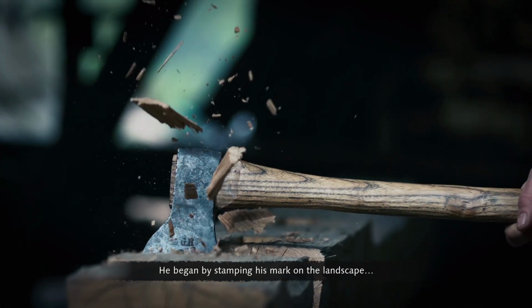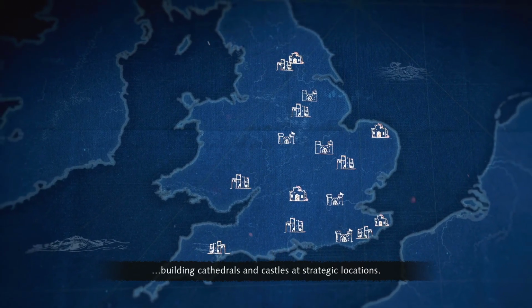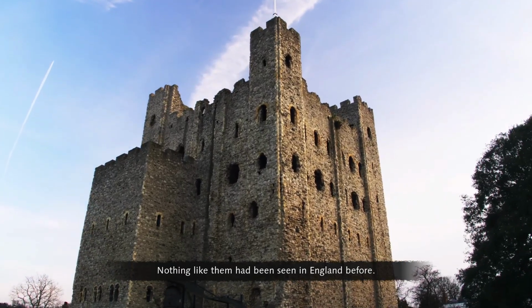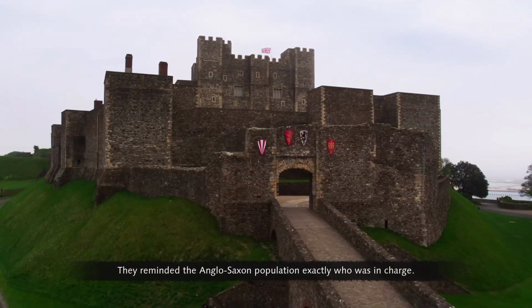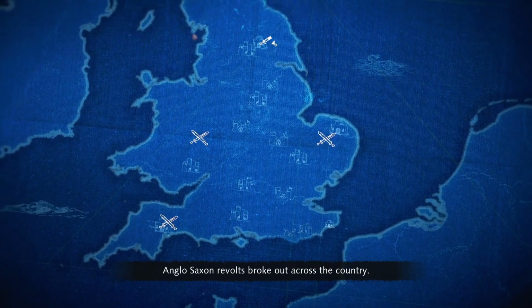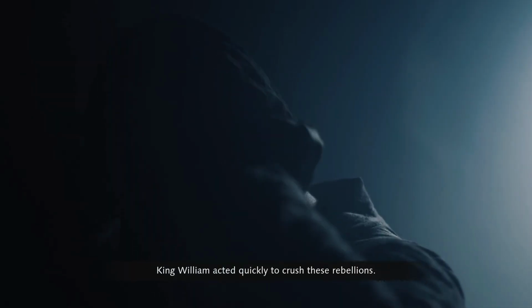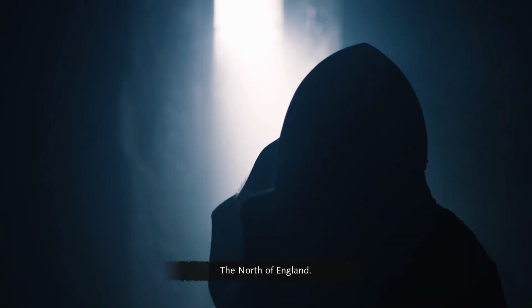He began by stamping his mark on the landscape, building cathedrals and castles at strategic locations. Nothing like them had been seen in England before. They reminded the Anglo-Saxon population exactly who was in charge. But not all were content with living under Norman rule. Anglo-Saxon revolts broke out across the country. King William acted quickly to crush these rebellions. But there was one region where dissent was spiraling out of control: the north of England.